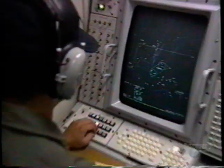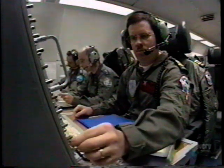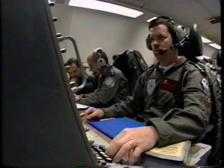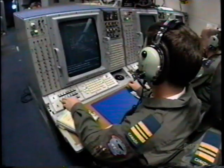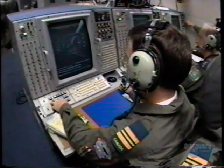Ground radar has line of sight limitations. AWACS can see farther and better. When they are electronically interfaced, very little escapes them. Tactical Director Joe McMillan spent years in the radar bunkers of NORAD, North American Air Defense Command, in preparation for his role aboard the E-3A AWACS.